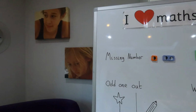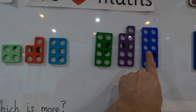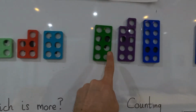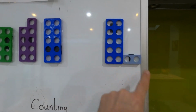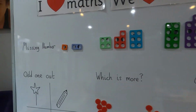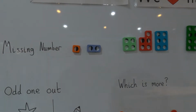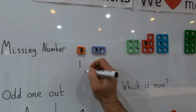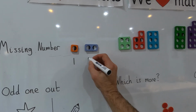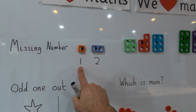Right, let's see. So, missing number. There is something along here that's missing, okay? We're starting at one. We're going all the way up to 10 and 2, which is 12. We're up to 12. And there are some things missing. Okay, let's see if we can work it out. Well, that's a 1. We know 1's there. How many is that? 1, 2. Okay, good. It's a good start. 1, 2.